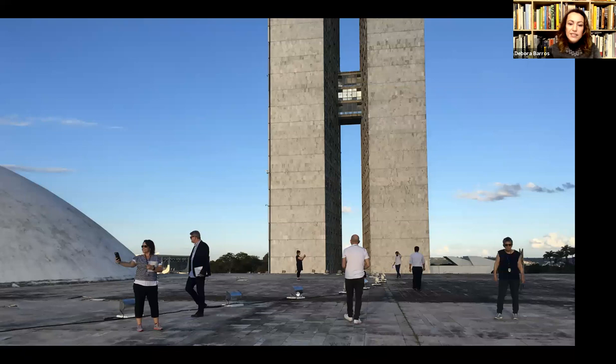And here is our first group walking on that slab at sunset. Right now, nobody's allowed to go there, but they've been very generous in allowing us to do this, just like the construction workers did on inauguration day. And it was just a fantastic memory to see the sunset from the spot.